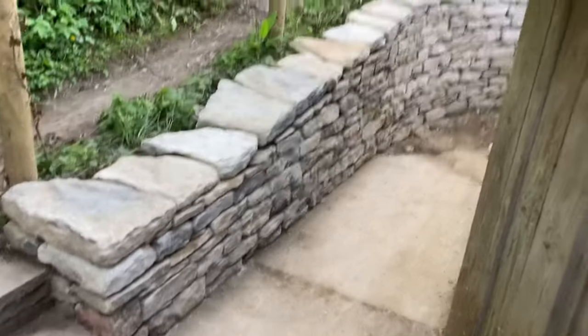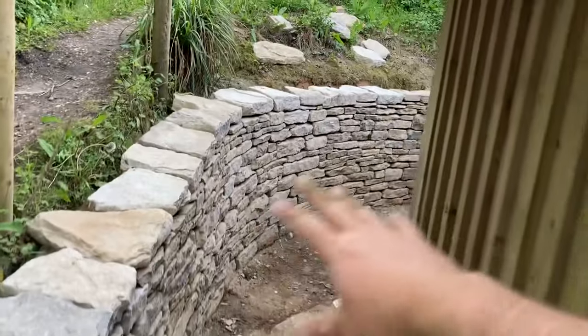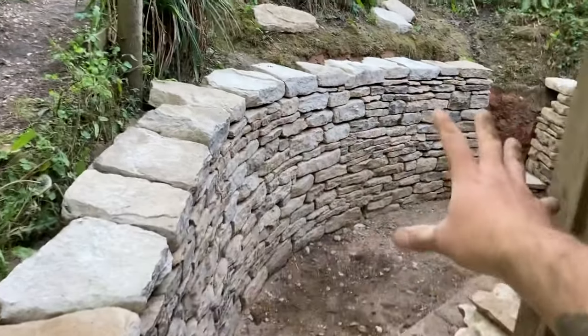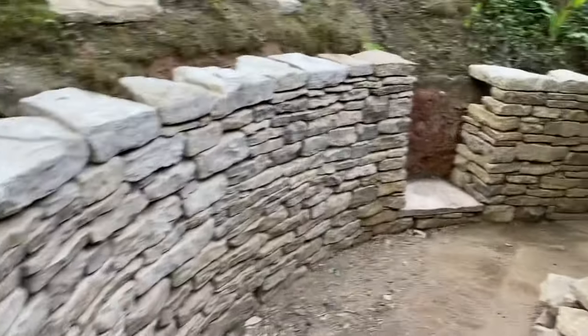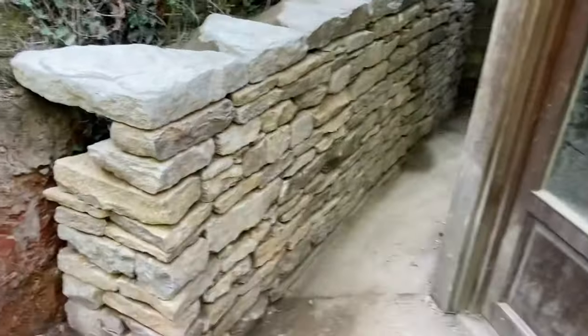Boom, another one done. Really enjoyed this one. Proper rustic, so cladded area here. Dry stone to about there. Then we did use cement. And then same again here. Cladded here. Obviously cement. There's a block wall behind, as you've probably seen.